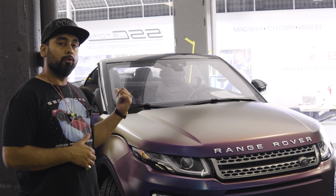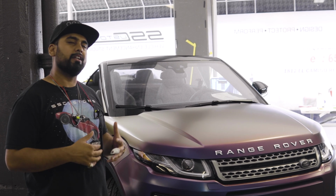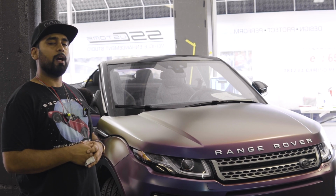And we're doing a full color change on it, ceramic coating, and we're gonna wrap the inner jambs and a few other little mods here and there.